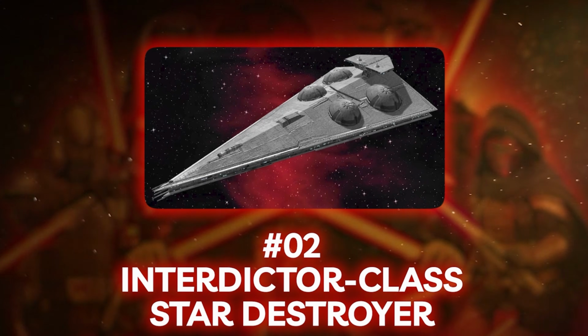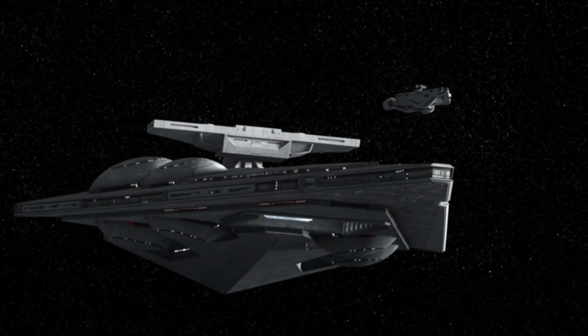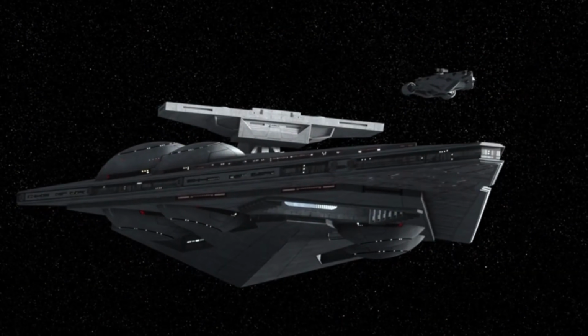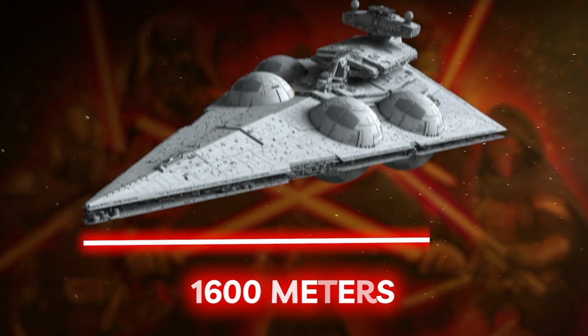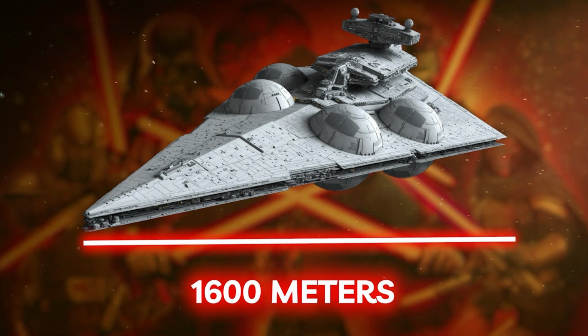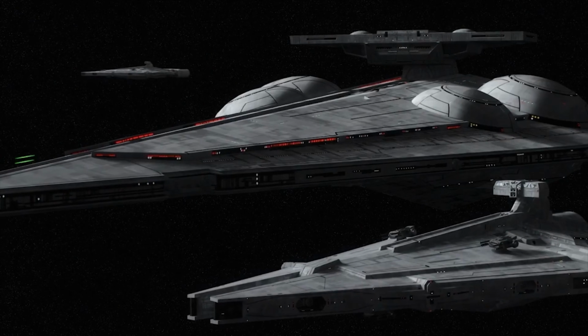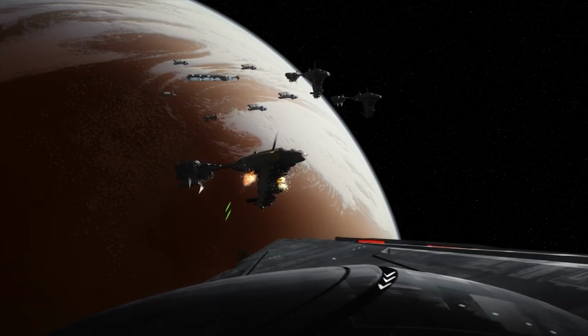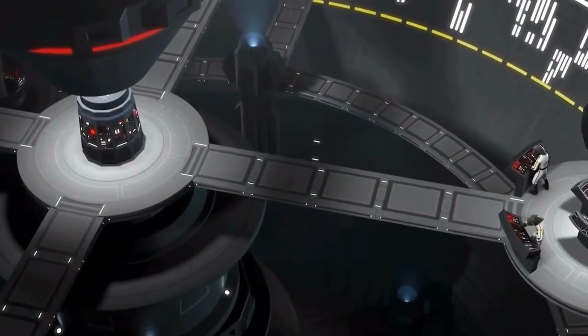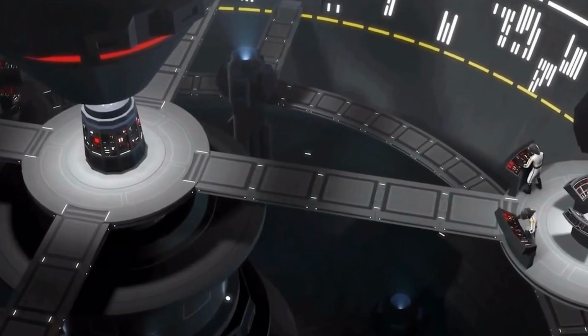Number 2. The Interdictor-class Star Destroyer. The Interdictor-class Star Destroyer isn't built to overpower, it's built to control. At 1,600 meters long, it matches the Imperial class in size, but operates with just 2,500 crew, a fraction of the manpower, drastically reducing crowding and improving daily life on board.